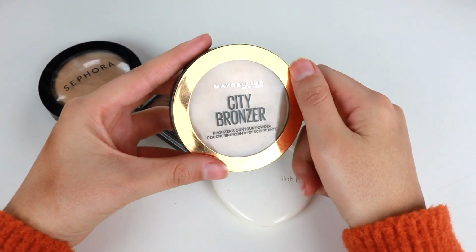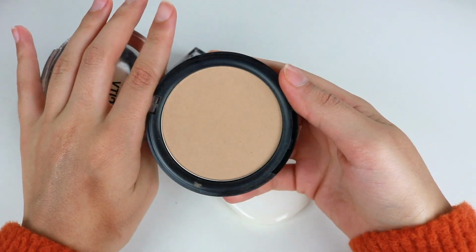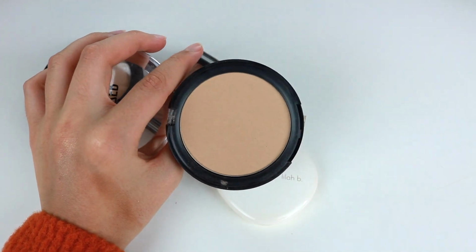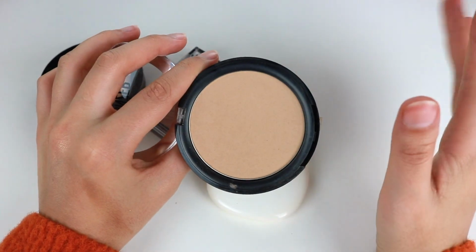Next, I have my Maybelline City bronzer. So this is a bronzer and contour powder. This is the shade 100. I think it's the lightest shade, and this is so good. This is definitely a cooler tone, so it's more of a contour than a bronzer, but when you apply it on your skin, it doesn't look entirely cool tone, so I do like to bronze contour with it.